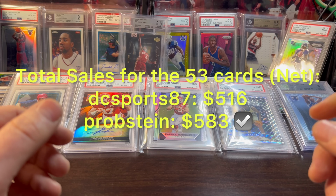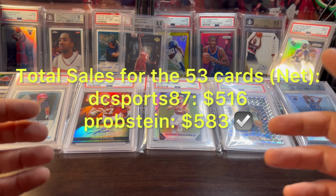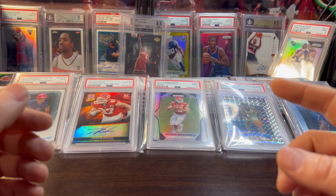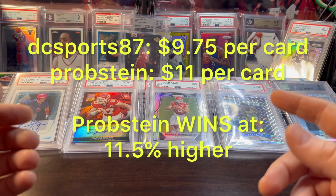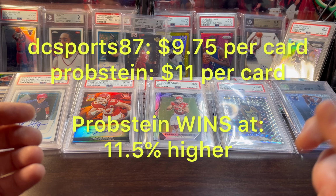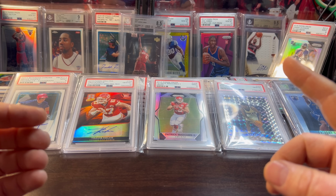So in total, and this is net, for DC Sports, I made $516, give or take, on these 53 cards. And on Probstein, I made $582. So divide that by 53, and for DC I made about $9.74 per card. And with Probstein, I made around $11 per card. That is an 11.5% increase for Probstein sales. So they sold my cards for more for that sample size of 53 cards.